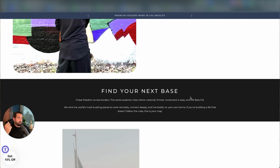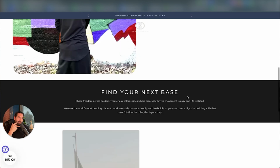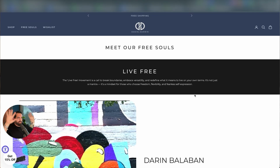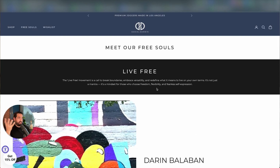Find your next base. Again, more context, more info here. It's just very ambiguous. I don't know what free souls means. I'm guessing it's a community around Daniel Darwin, but again, a little bit odd there.